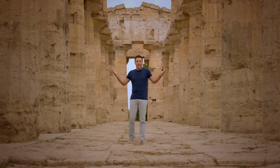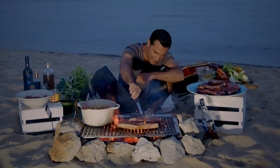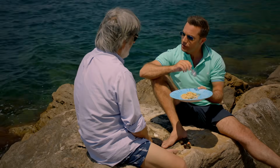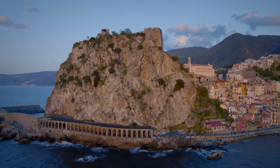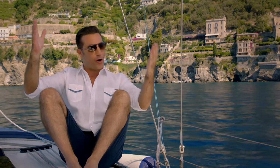This is just incredible. And of course, serving up mouth-watering authentic food. I thank you because I never tried this and this is delicious. From the ancient island of Elba to the southern tip of the Boot. Welcome to my Italian coastal escape.